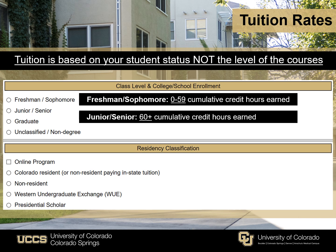Here at UCCS, we charge tuition based on the total number of credit hours earned, to include transfer credits into UCCS. Our freshman-sophomore rate is a reduced rate that's the same rate regardless of degree program and is applicable for students with less than 60 credit hours. Our junior-senior rates are specific to the college in which the degree program is offered and is applicable for students with 60 or more credit hours. Please note that the tuition rate will change once 60 or more credit hours are earned.